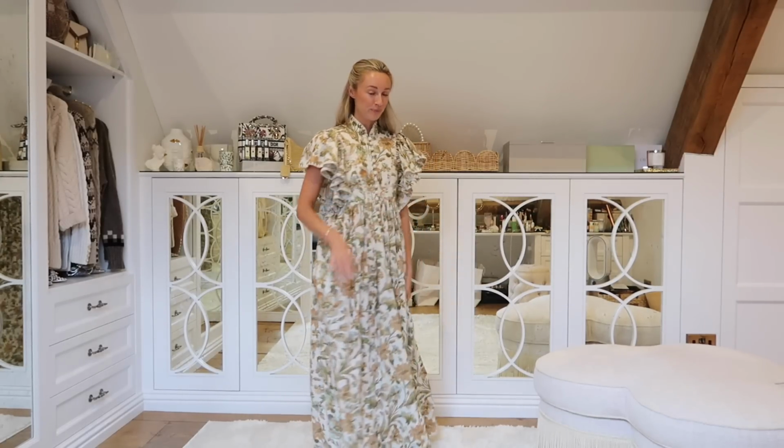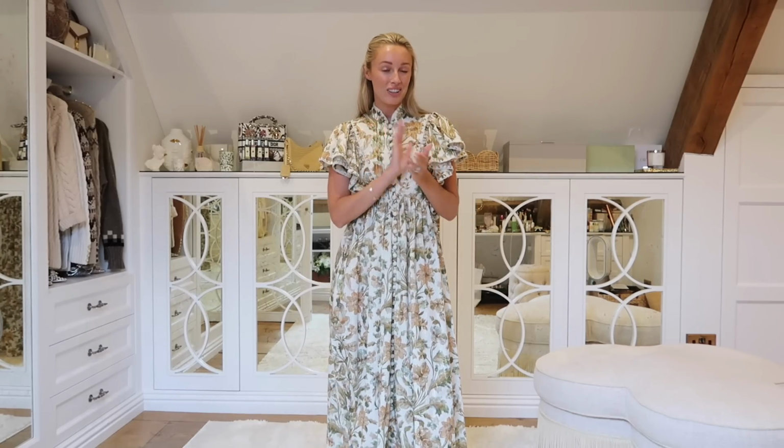So, I think this is definitely my favourite one. Let me know what you think. And without further ado, I'm going to get back into my Me and M dress that I was wearing at the beginning of today, and let's move on with the wardrobe organisation.